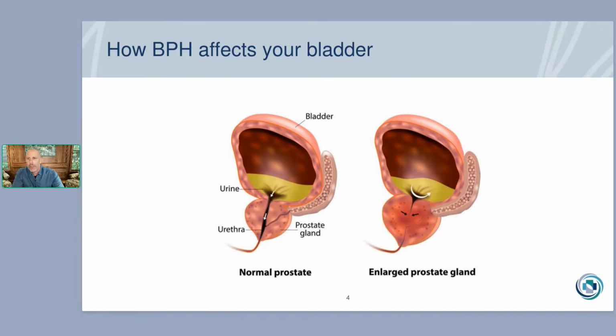So how does BPH affect your bladder? Well, the prostate gland sits just below the bladder and surrounds the urethra as it exits the bladder. You can think of the prostate almost like a donut. There's a hole in the middle, and that hole allows for the passage of urine. As the prostate enlarges, it starts to compress on that urethra. If you're thinking of a donut with a hole in it, as the donut enlarges and gets bigger, you can imagine that hole gets smaller.